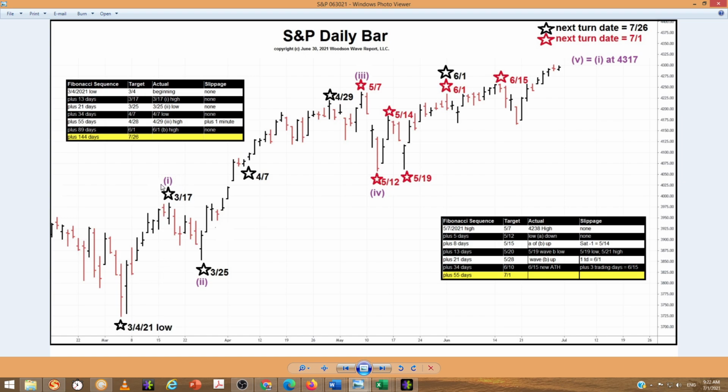You can see the 3/17 high caught, direct hit. 3/25 low caught, direct hit. Next one was 4/7, caught, direct hit. Next one 4/29, missed it by a minute. 4/28 was the turn date. At the opening minute, it made a new high on the 29th and then went down from there. And then it caught 6/1 from there.